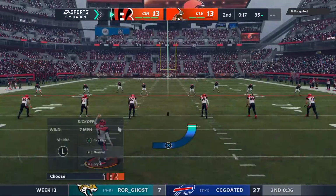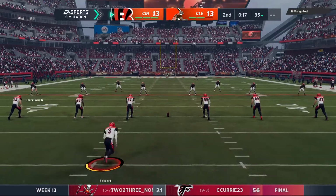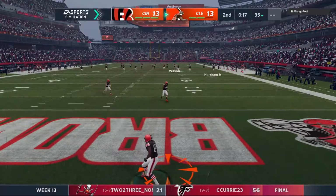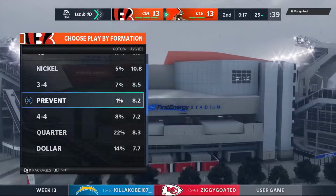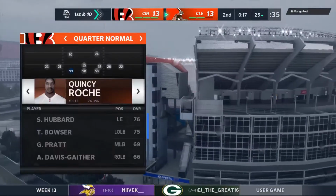The point after through the raindrops, up and good. And that is going to tie our game as we approach halftime. All square now at 13-all as he sends this one away. And a fair catch signaled for and taken successfully. The Browns take over 1st and 10 at their own 25-yard line.